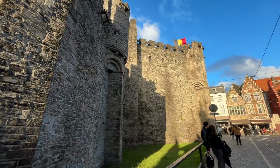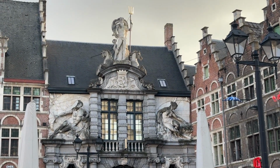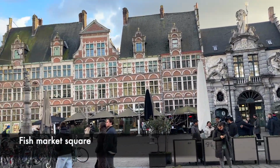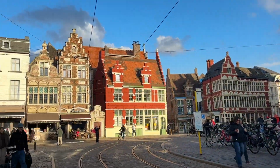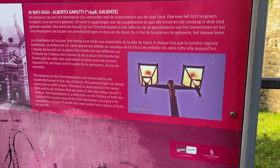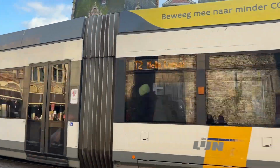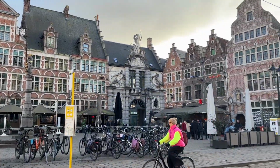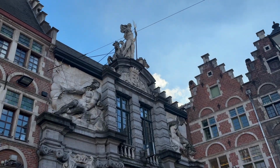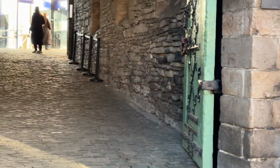Just a stone's throw from the mighty Gravensteen Castle lies Ghent's Old Fish Market, once the bustling hub of local trade, now a charming square surrounded by striking Baroque architecture, cozy cafes, echoes of the city's medieval past. It's where history meets everyday life. The Fish Market Square isn't just a beautiful historic spot, it's also home to Ghent's main tourist information center. So if you're just arriving or need help planning your day, this is the perfect place to stop by, grab a map, or get local tips before diving into the city.